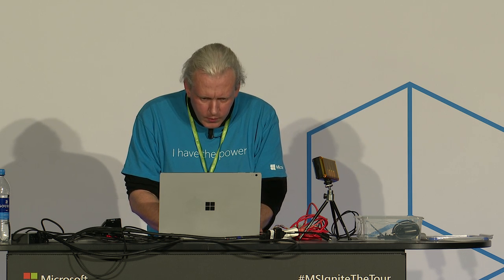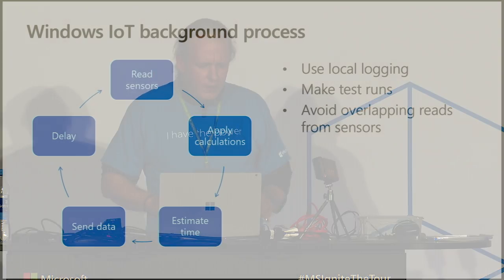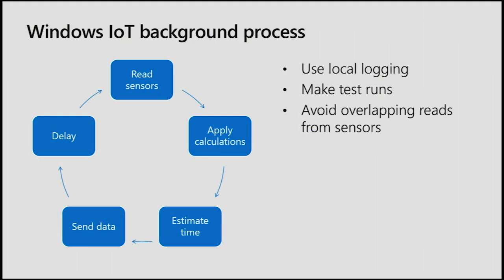I switch over now. Okay, let's take the next slide. The main working engine here is the Windows IoT background process. There are special templates available in Visual Studio Marketplace that you can use for background processes. They are actually simple. The working rhythm is also pretty straightforward.